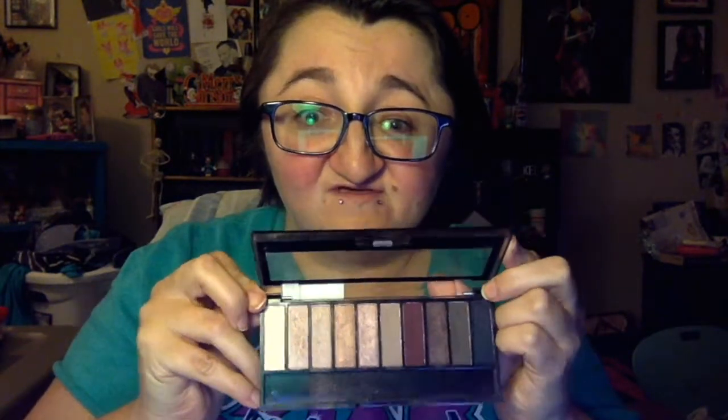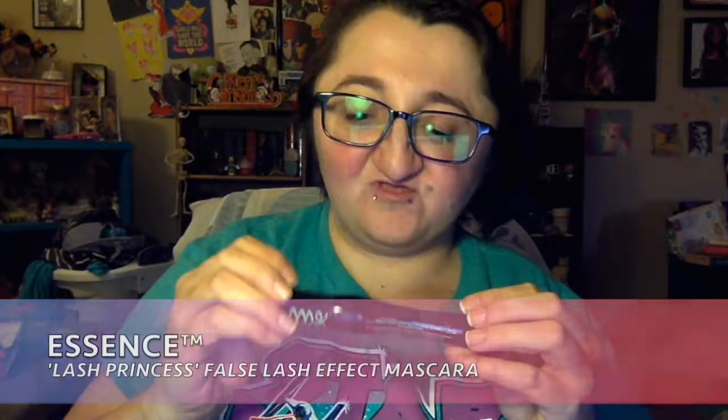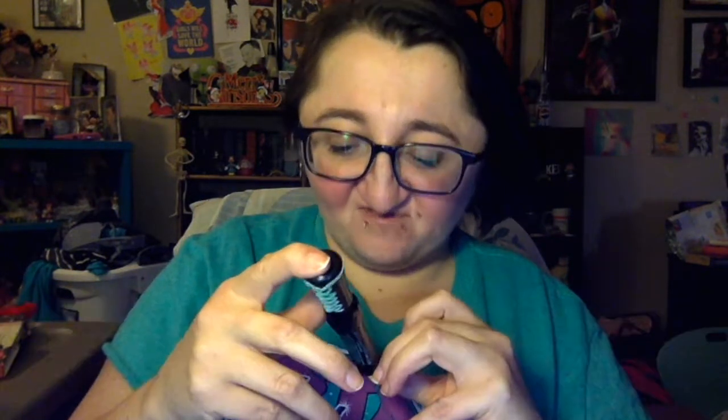How do you argue with this? Just beautiful. The Mega Volume Mascara. It's a Wet n Wild mascara, and I think it's a really good cruelty-free dupe to CoverGirl's Lash Blast. I really like it. A similar thing is the Essence Lash Princess False Lash Effect Mascara. Those are cruelty-free, and I personally think they're really good mascaras.